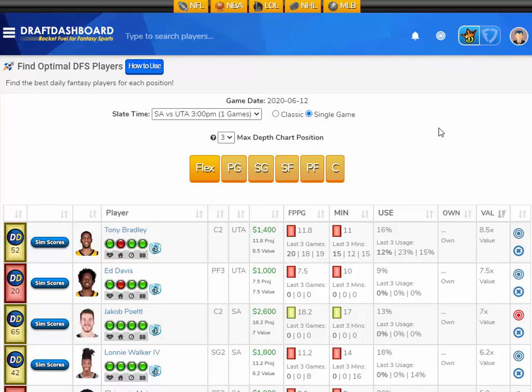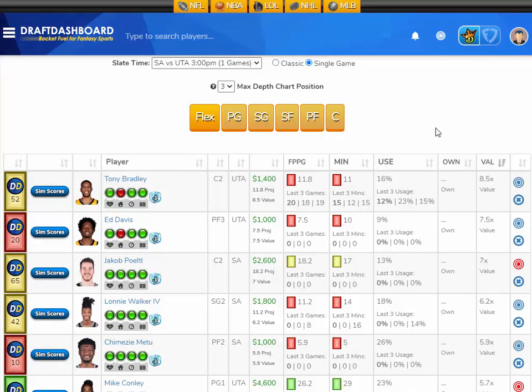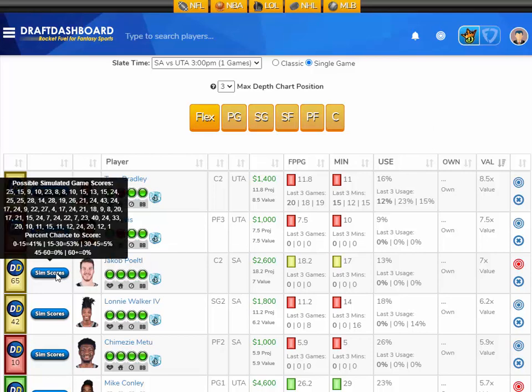Okay guys, let's take a look at this DraftKings showdown between the San Antonio Spurs and the Utah Jazz. I'm going to start off by giving you the top value play on the slate. Now normally I wouldn't pick this guy as a value play, but I was trying a bunch of lineups that I'll show you at the end of this video, and the only way I was able to fit all the studs that I wanted into my lineup is to play Jakob Poeltl, projected at 18.2 fantasy points here tonight. That's 7 times the value. He's 2,600 DraftKings salary. Let's take a look at his sim scores.